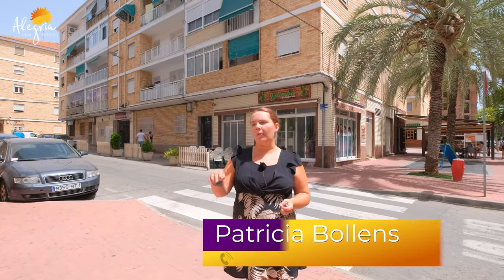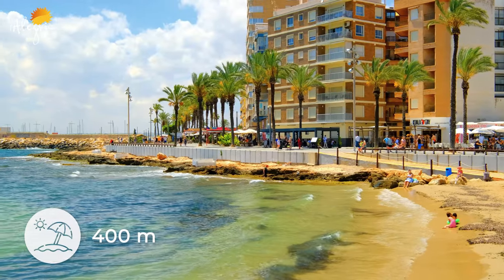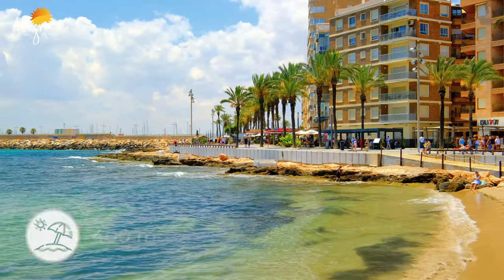Today we're going to visit an apartment right behind me. This apartment has 3 bedrooms and 1 bathroom. We're only 400 meters away from the Playa del Cura beach. Shall we go have a look?